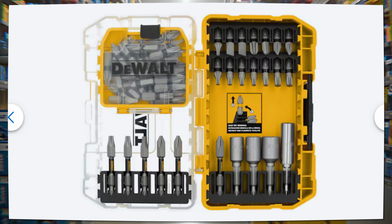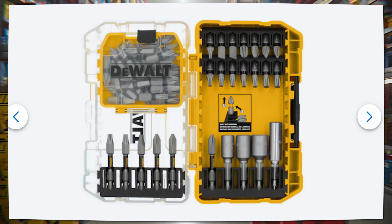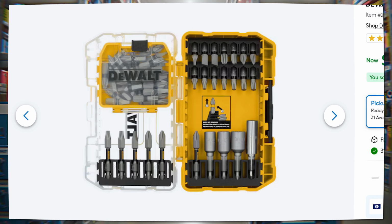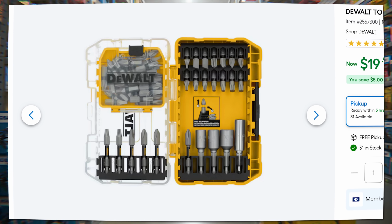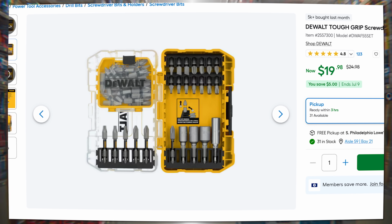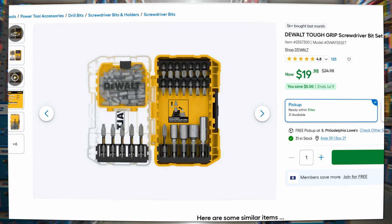If your dad's running those DeWalt tools, he's probably going to want some DeWalt tool accessories. This is a doggone good kit. 55 pieces. You're getting Phillips, slotted, Torx. You're getting nut setters in this kit. You're getting your magnetic drive. You're getting 1-inch bits, 2-inch bits.